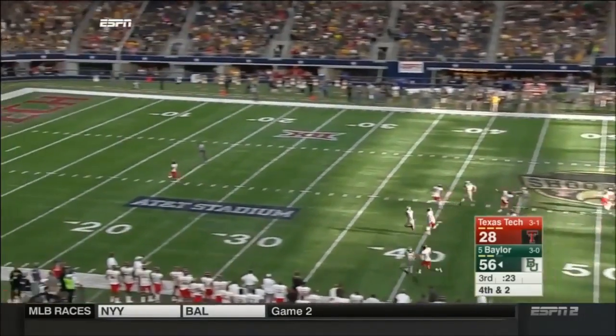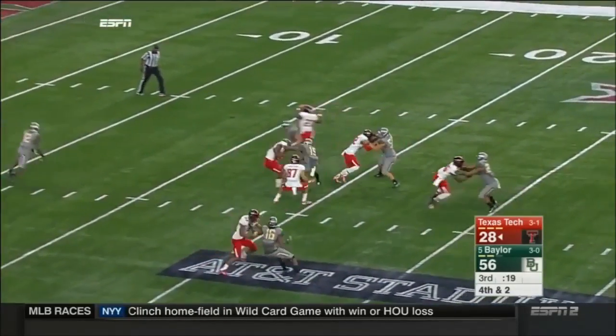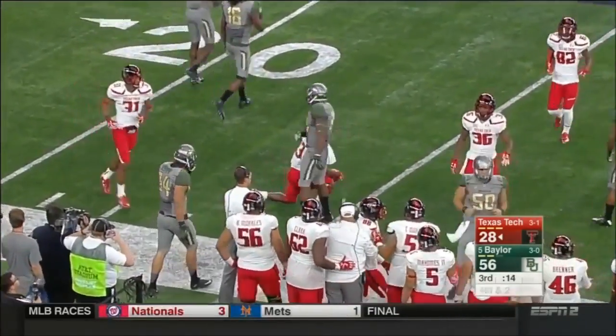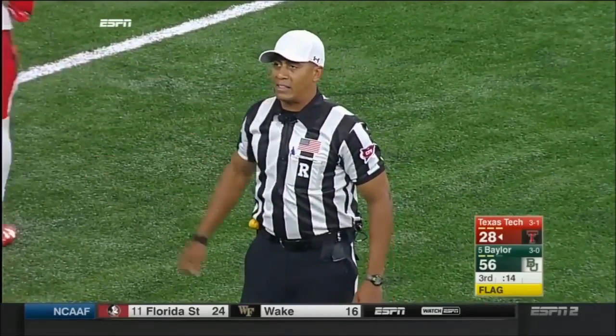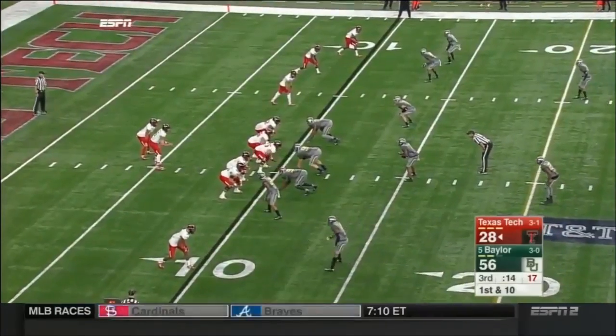Batson has to back up for this booming kick. Fields it inside his 15-yard line. He's across the 20. Grabbed by the ankles by Davion Hall near the 25. During the return, block in the back, receiving team number 88. 10-yard penalty, first down.